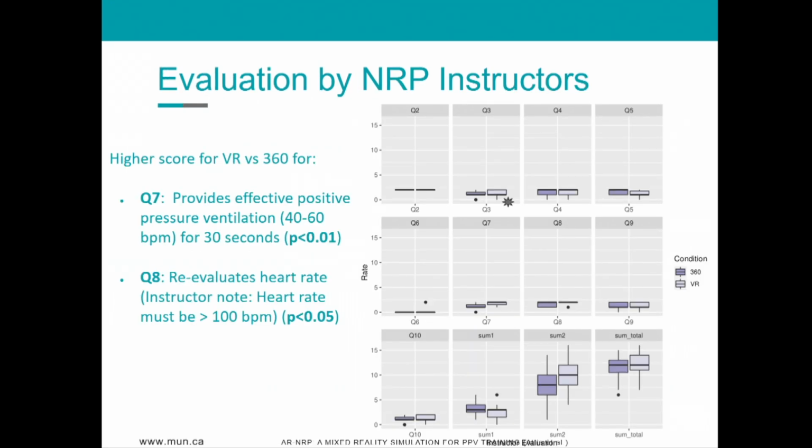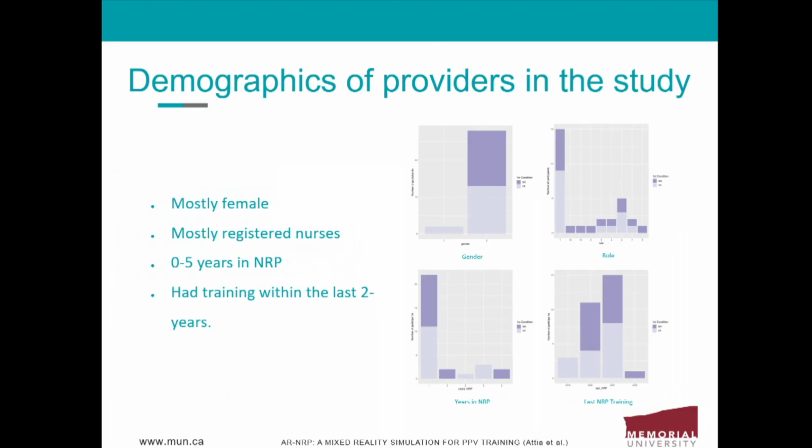These are the results from the NRP instructors, the ones who were looking at the videos. These two questions here: question 7, providing effective PPV, was one that had a better score for the VR condition, and also the one about reevaluating the heart rate, which is one of the steps. Those two conditions were ranked better.